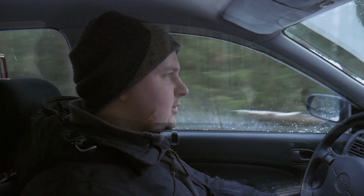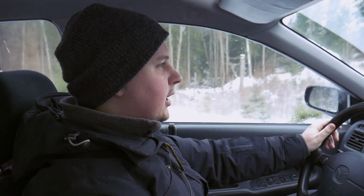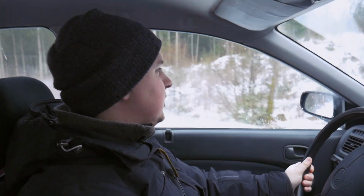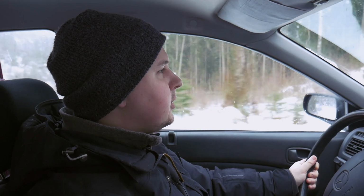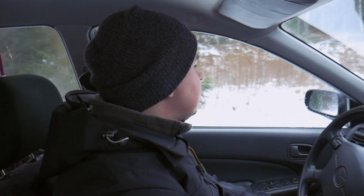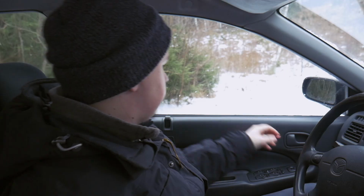Okay, so we're closing in on the stream now, and I can see from the car here that it is water running, so it isn't frozen over. That's positive. And let me see if we can park the car here, perhaps. Yes, this should be good. Let's try to use someone else's tracks here. Yeah, that worked perfectly.